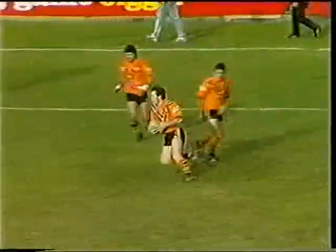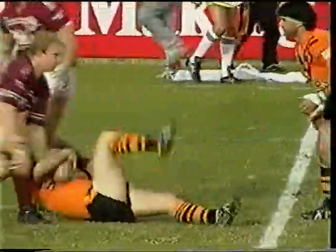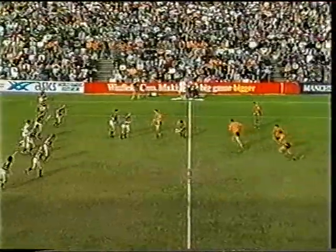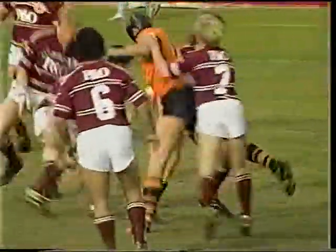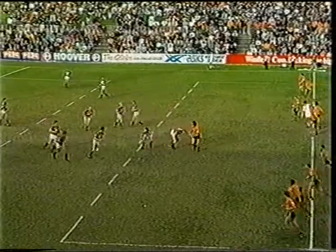Just short of halfway. Brasher. Elias clapping his hands. Wants a quick play the ball. Out it comes to Edmed. He puts it down. Had a look. Wasn't really under any pressure. Pass a little low, but he should have taken it. Roberts short passing to Jones.